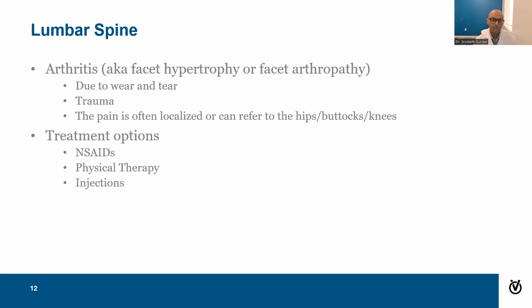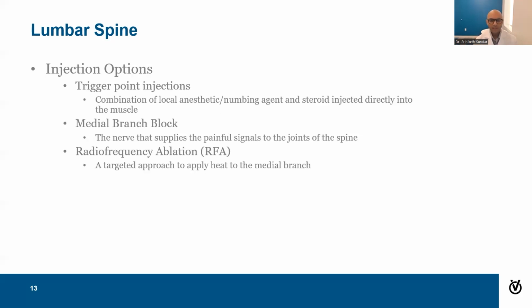Treatments: some medications, physical therapy, and injections. And as you see here, it looks very similar to treating arthritis of the neck because it is similar. Trigger point injections, injecting into the muscle directly. Those medial branch blocks, where we target specific nerves along the bony cage that supplies the joints of the spine, aka the facets. And if that works, same thing as in the cervical spine, we could even apply heat to them.